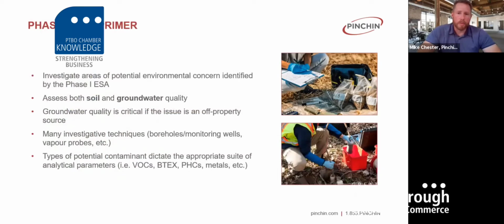Now here's the phase two primer. So here we are with the phase one. We've now recommended a phase two. We see some potential environmental concerns, so we're going to be looking at the soil and groundwater quality just to see if it meets the guidelines. We're going to be putting boreholes in for the monitoring wells, and we're going to have field techs go to the sites, as you can see in the pictures on the right side, and take samples regularly to get an idea of where they fit the criteria within the guidelines of the ministry. The contaminants that we're going to be analyzing are volatile organic compounds, metals, hydrocarbons, all those sorts of parameters. Good to note here, though, that Pinchin, being a large engineering firm, has our own laboratory.